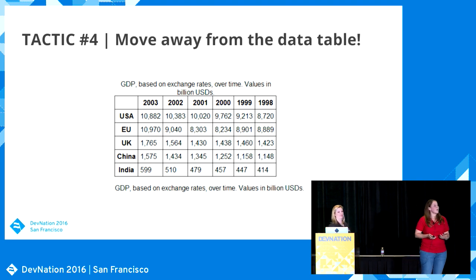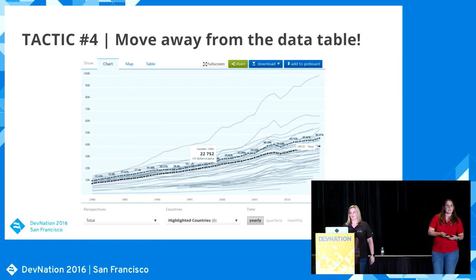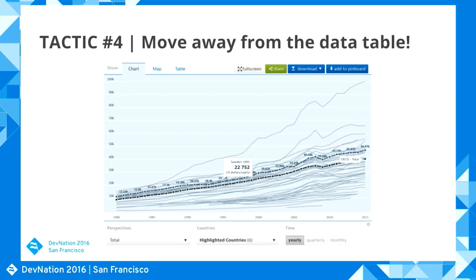Sometimes it might be, but in this case, you could use the same data and put it in something like this. This is an interactive graph where your user can kind of roll their mouse around, see different parts of the data highlighted, filter it and sort it in interesting ways. And that way they're engaging with your data. They're not just glancing at your data.